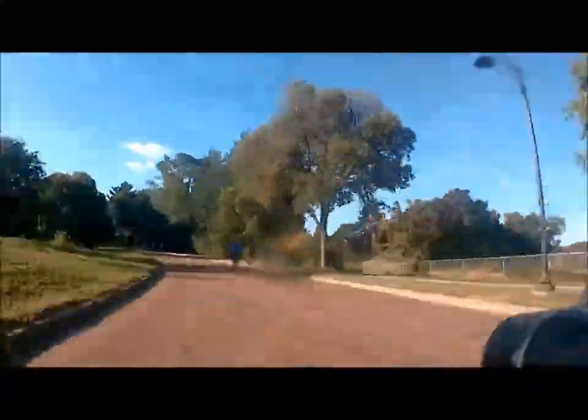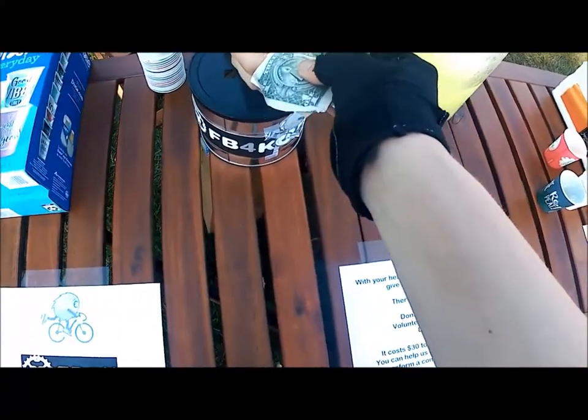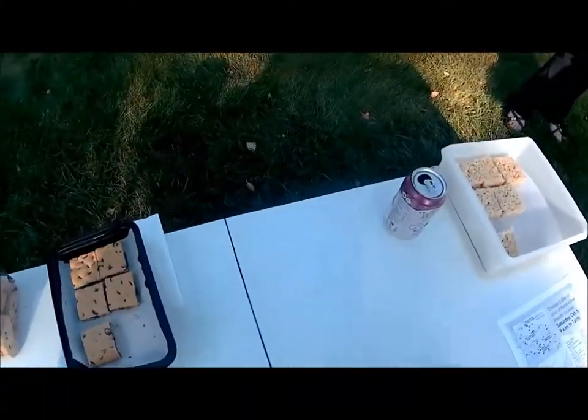Stop number one. Lemonade. How'd you guess? All right. I'm gonna have a Rice Krispie treat.